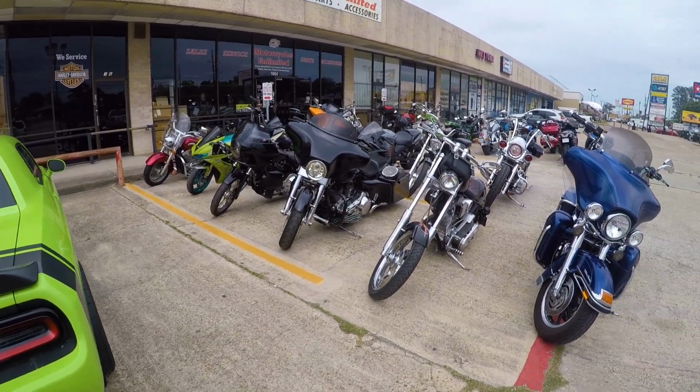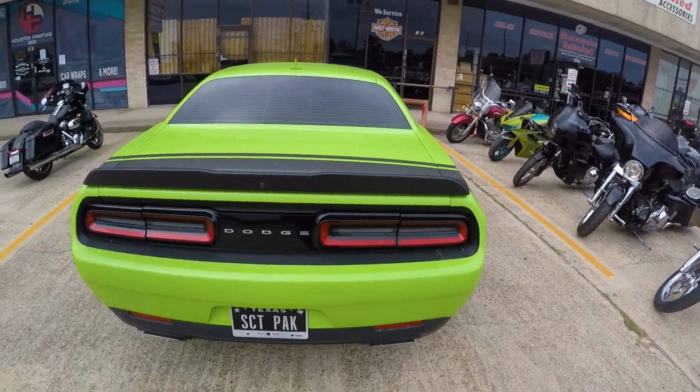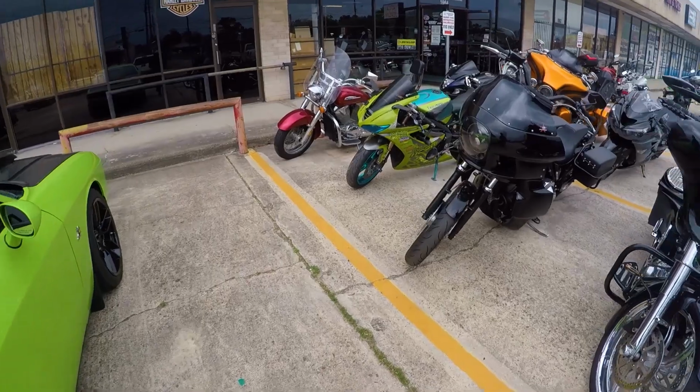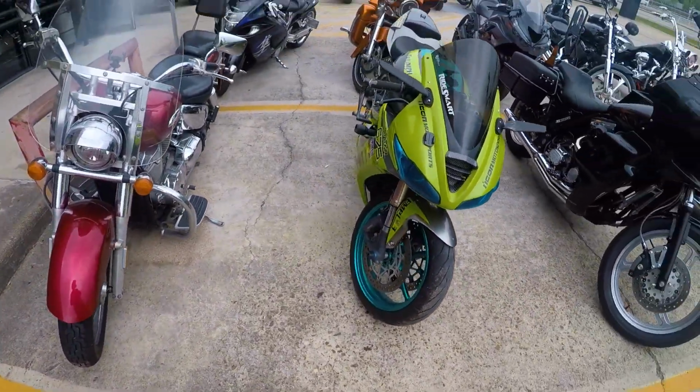Looks like a nice Daytona. Let's take a look at it closer. Looks like somebody's old track bike that has been used and abused.